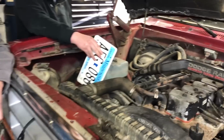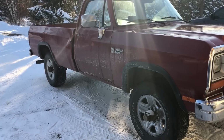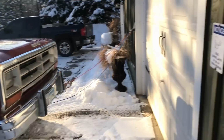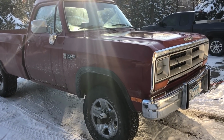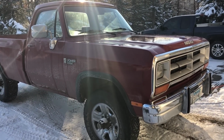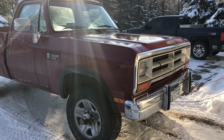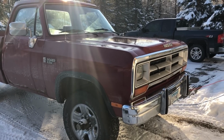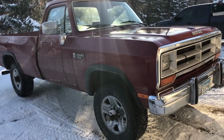Idling higher. I think it actually sounds better. Like Travis said, it sounds healthier. But we're gonna let her warm up a bit, because this thing hasn't really been run the last week and it's been really cold. So let her warm up. We're gonna take it for a drive, see if we got some more power. And if it doesn't seem like it has more power, we'll turn it up a bit more. Yeah, hopefully it doesn't run away.